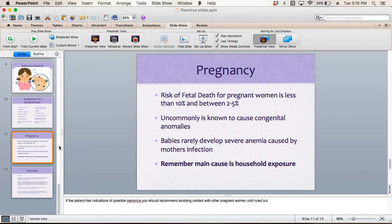The risk of fetal death for pregnant women is less than 10%, and between 2 to 5% of individuals. If the patient has indications of possible parvovirus, you should recommend avoiding contact with other pregnant women until it is ruled out. It's uncommon to cause congenital anomalies. Babies rarely develop severe anemia caused by the mother's infection. And remember, the main cause is household exposure and transmission through close contact.